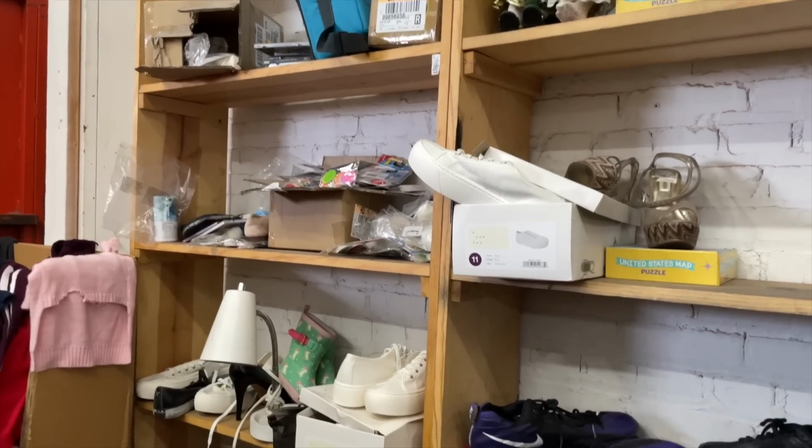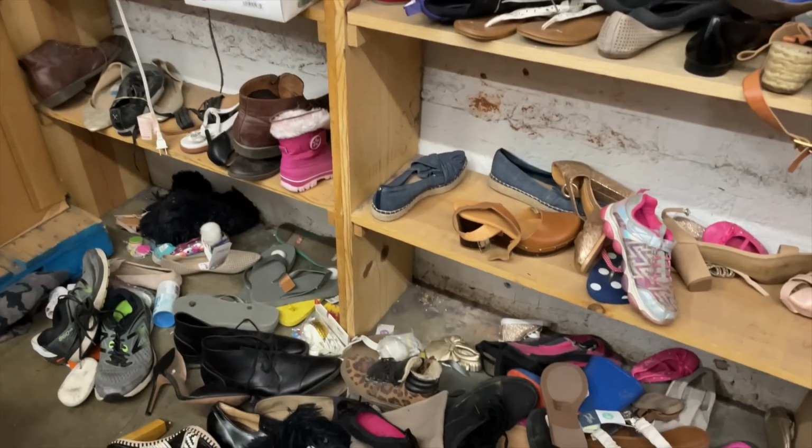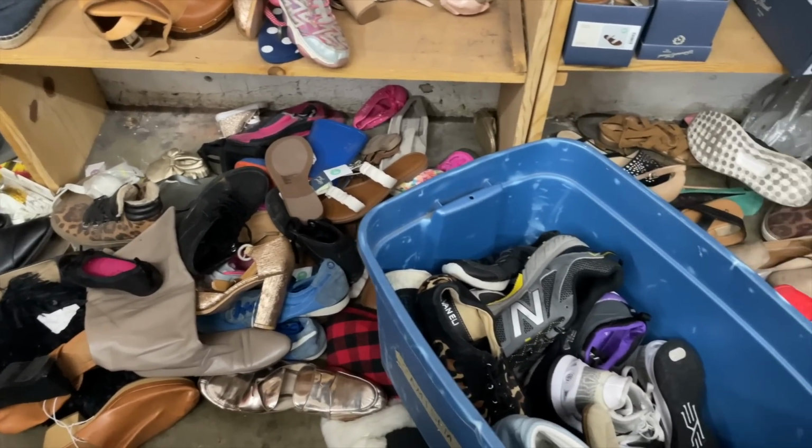All right, let's talk some shoes now. They do have a whole wall of shoes, including a few bins. So it's not the most organized, and you do have to go through the shoe boxes to find a style you like or even a matching pair.